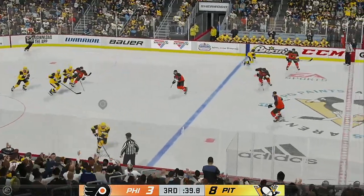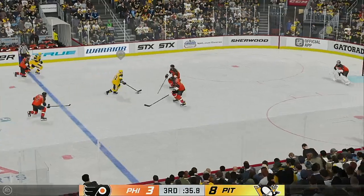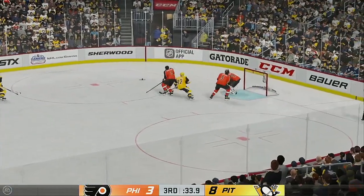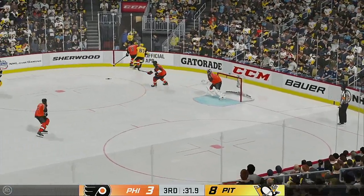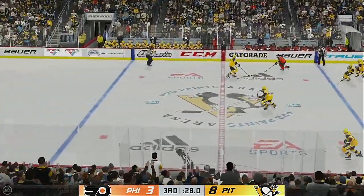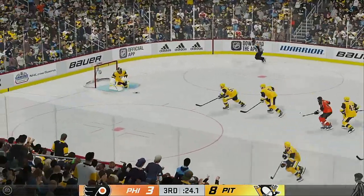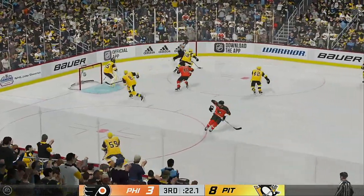Now, by being in the right position, James, he gets so tight to the shooter, there's nowhere for the puck to go. Philadelphia's got it in their own zone. Up along the wall on the right side and into the attacking area. Oh, what a stop!